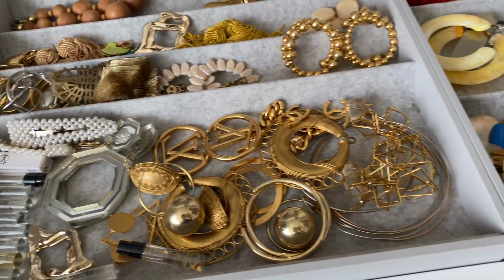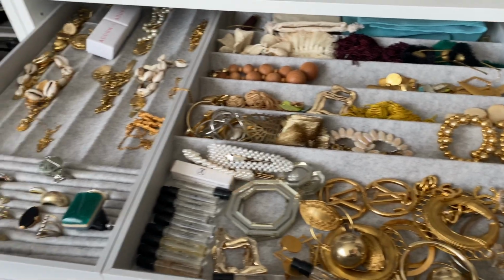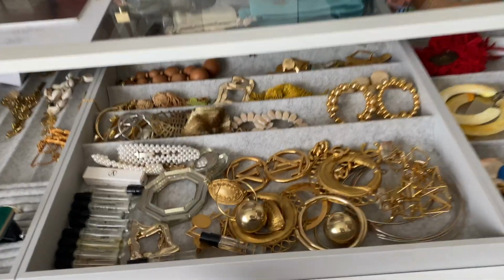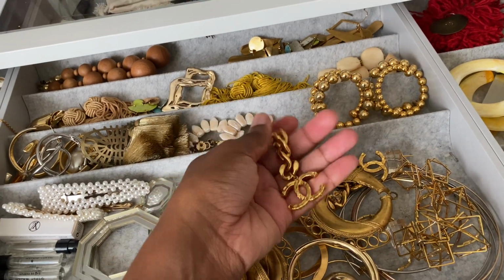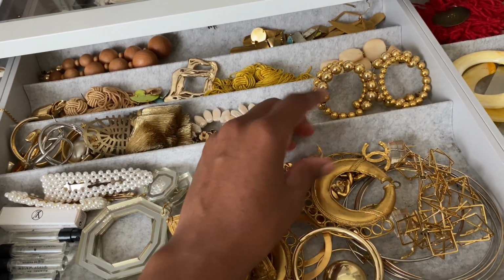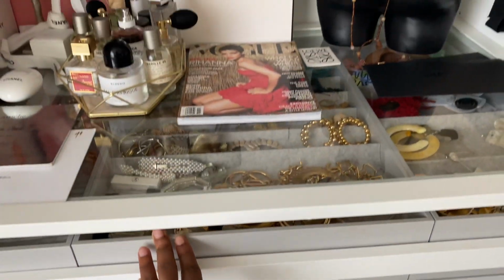If you are interested in my jewelry collection, I have a full video on my jewelry. I will link it down below. But for starters, these are my favorites, my Louis Vuittons and my Chanel dangles. Also, usually it's much neater, but I just got finished with a shoot.